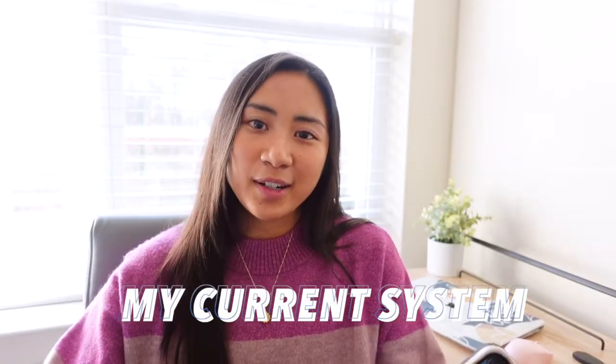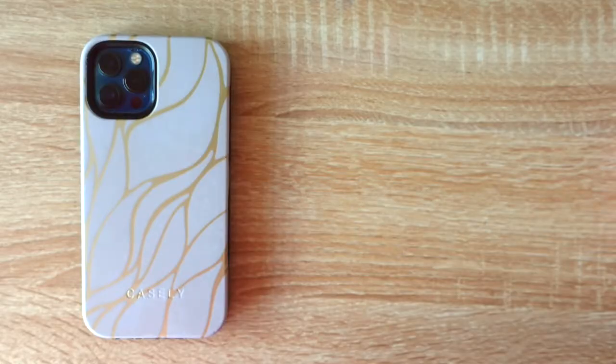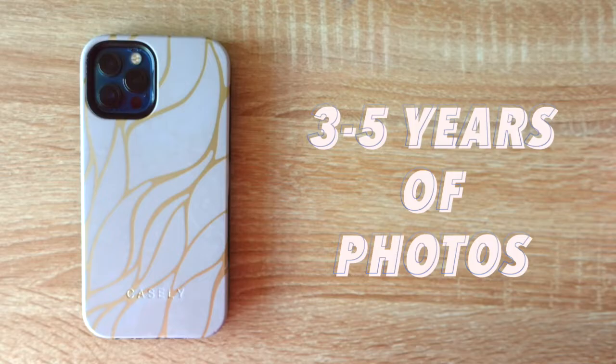All right, so this is my current system right now. Locally on my iPhone, I like to keep at least 3 to 5 years' worth of photos. My iPhone, which holds about 128 gigabytes, doesn't solely store only photos and videos. It also covers app data and other stuff that's included with just having an iPhone.